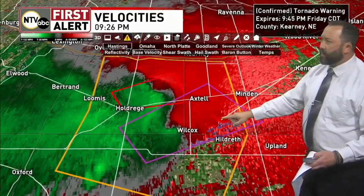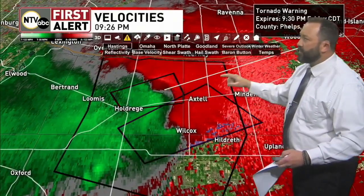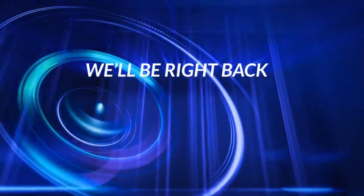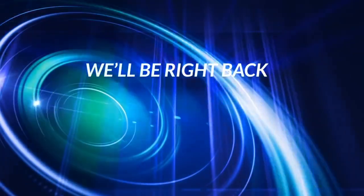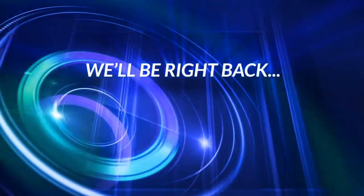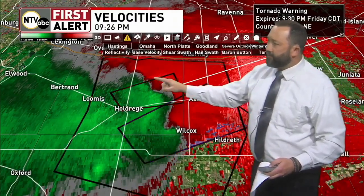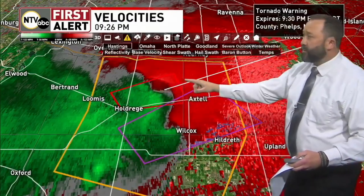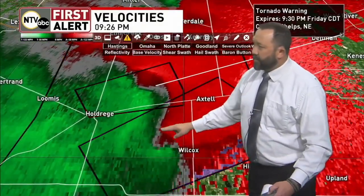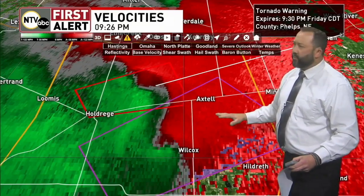So this tornado warning runs till 9:45. This tornado warning runs till 9:30. So we've got a few more minutes left on that one. We'll have to see what the Weather Service decides to do with that one. Again, a confirmed tornado was with this cell, which is still showing very good rotation there just to the north and to the west of Wilcox.